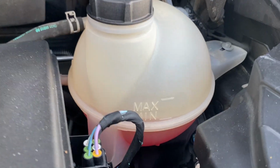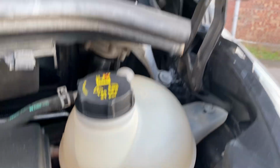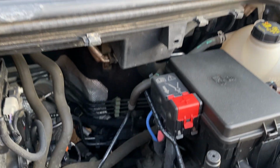Looking under your bonnet, there is your coolant. Your coolant is of the correct colour, and there's no contamination in it. So that's all looking pretty good. Bonnet bolts are looking pretty good. No signs of any panel work off on that side.